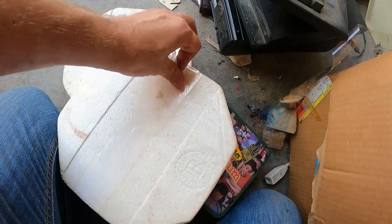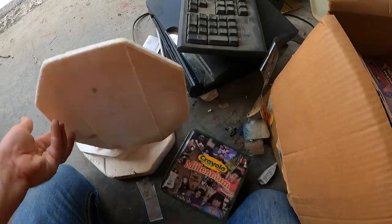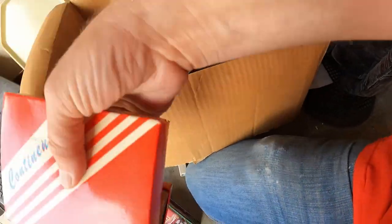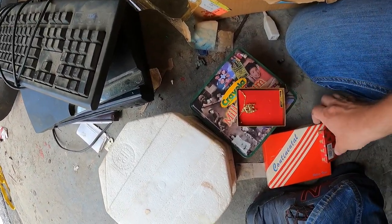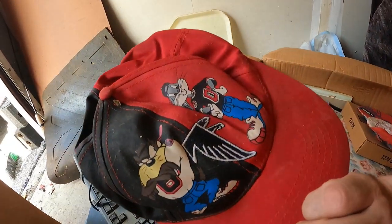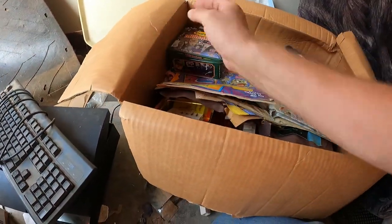Bradford Exchange. Man, that thing's dirty. I don't know how it gets so dirty. Oh, that's just a Native American. The Flintstone one was better. We got Bingo and some paints. Jewelry. Gold. 18 karat gold electroplate. Gold plated. We got the classic Taz and Bugs hat from the 90s, some odds and ends here. So the only game was bingo, and then there was just two collectible plates.